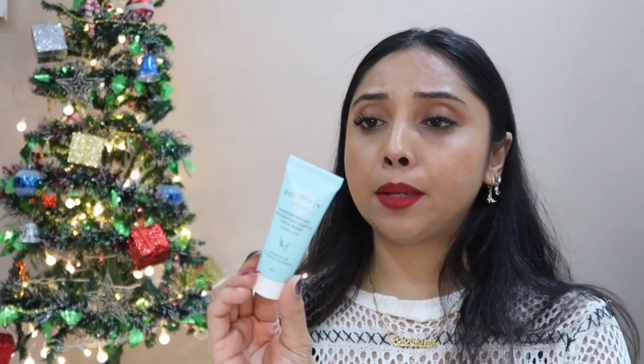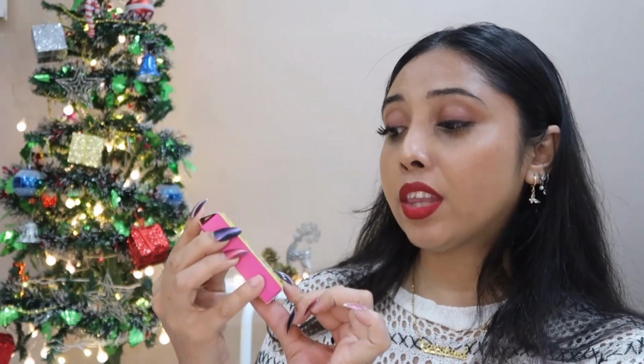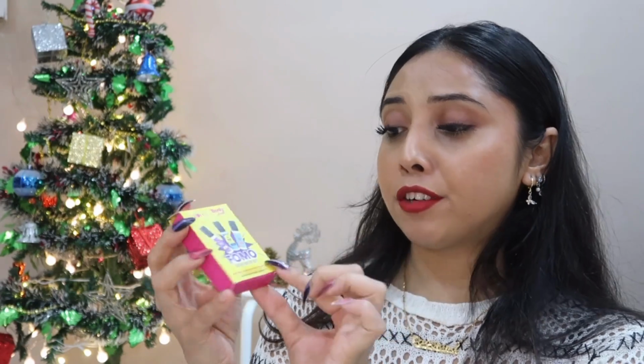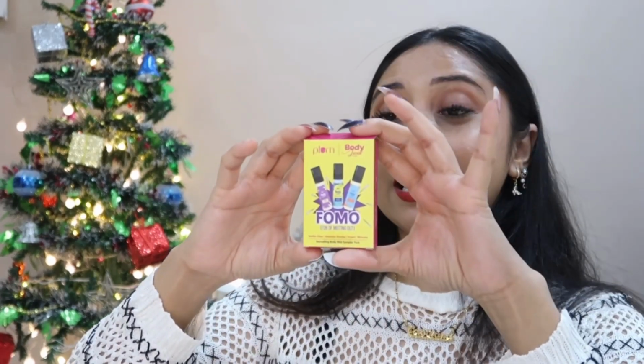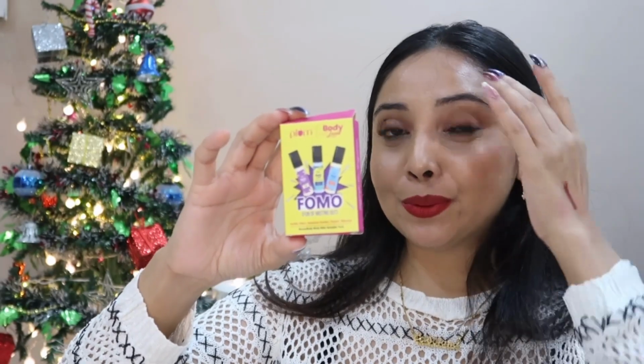The other product that I got as a freebie is the Dot & Key Skincare Barrier Repair Plus Hydrating Gentle Face Wash, sulfate free, and again this is a very tiny product. The other product that I got is from Plum Body Lovin', and I got their FOMO high on fun fragrances, and there are 3 fragrances in here. It is such a tiny cute packaging.